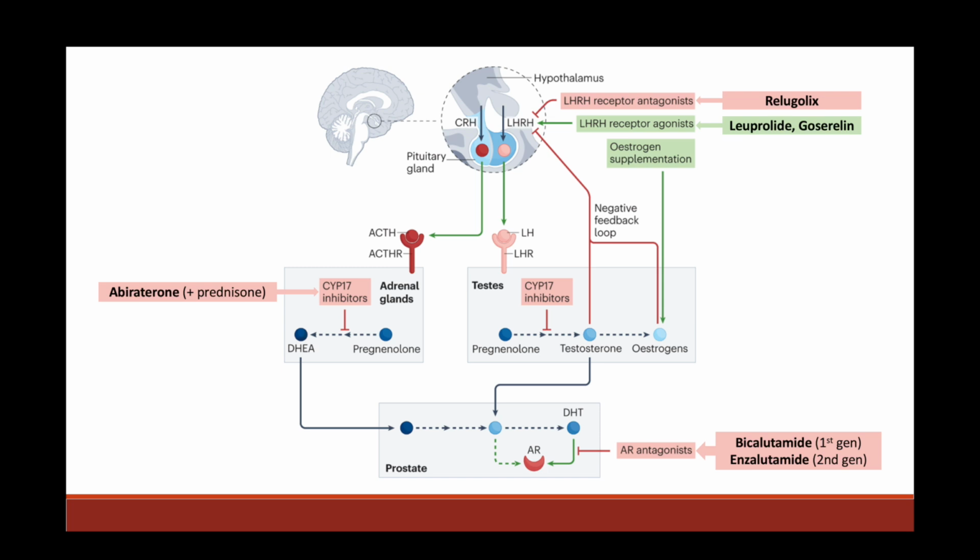Bicalutamide we often use when we're giving LHRH agonists. 2 weeks before and 2 weeks after we start the LHRH, we'll often give bicalutamide just to counteract that testosterone flare, and then we take it away. There are some older trials where bicalutamide was given throughout as androgen deprivation therapy, but the big side effect of it is that it causes gynecomastia.